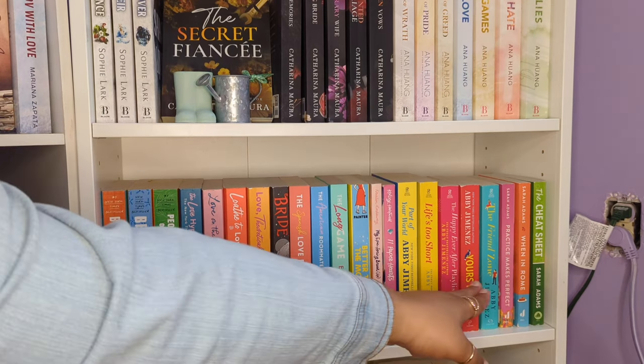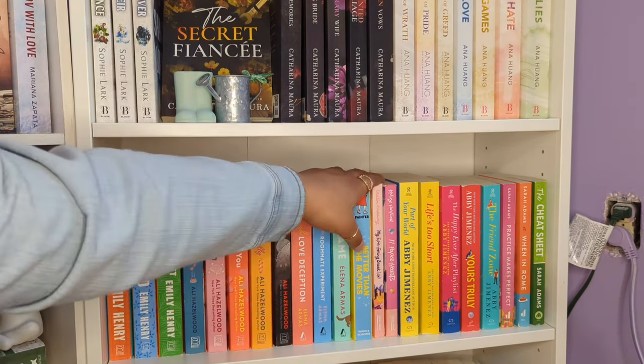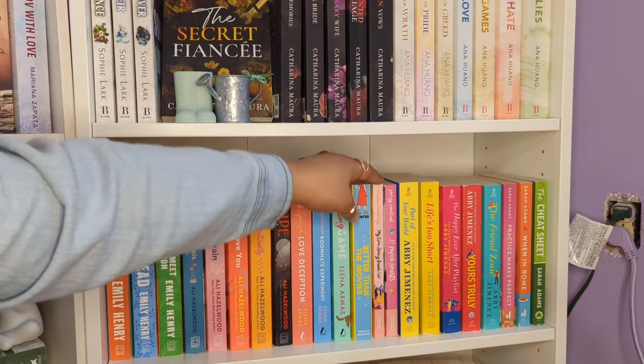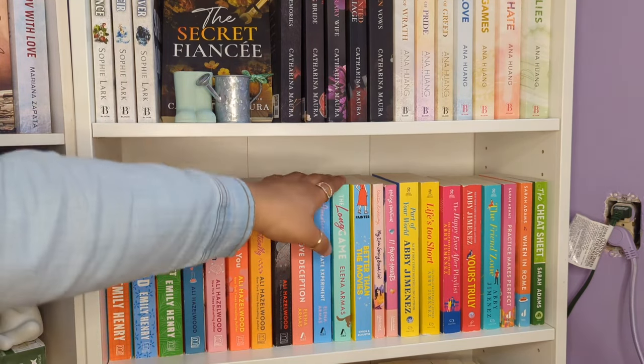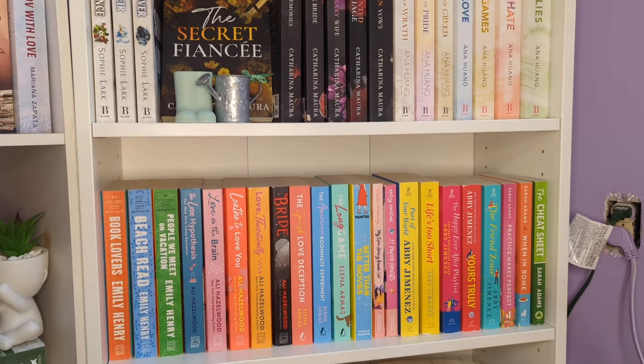And then we have all my Abby Jimenez. Love those so freaking much. I tried to do height order as best as I could, but because the Abby Jimenez books are taller than the rest, it just didn't match. So either I had to split up the author or split up the height, and I split up the height. And then we have Sarah Adams over there. I love all those books.